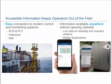Now, what about being able to get to your data? A lot of these protection systems may have localized indications, LEDs, or maybe even a display locally that you would have to go to the device itself in order to see that information. Or if you're sending data through Modbus or OPC or however the data may be going to an external system, it may be going into the control room so that you could go to the control room and see some of this information.